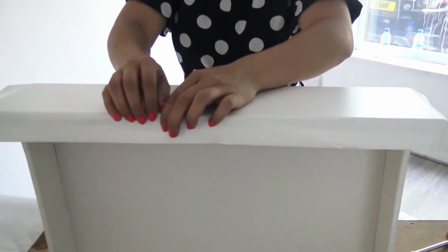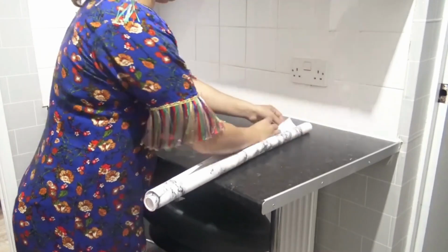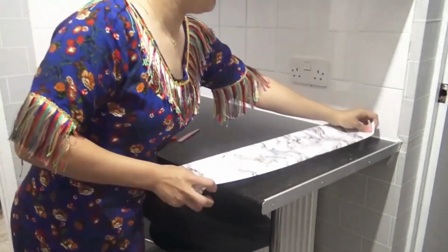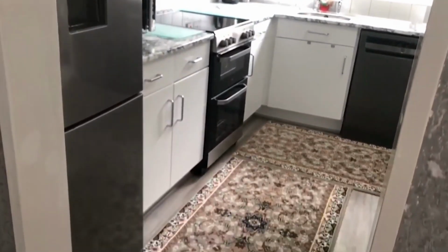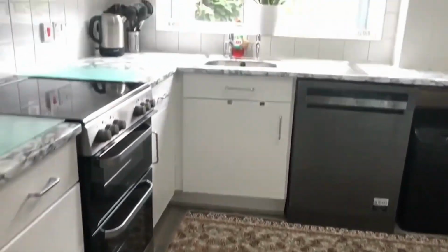Whether updating countertops, splashbacks, or bathroom floors, vinyl peel and stick options offer the illusion of luxury without the hefty price tag. With countless designs available, they allow homeowners to personalize their space and add personality without breaking the bank.